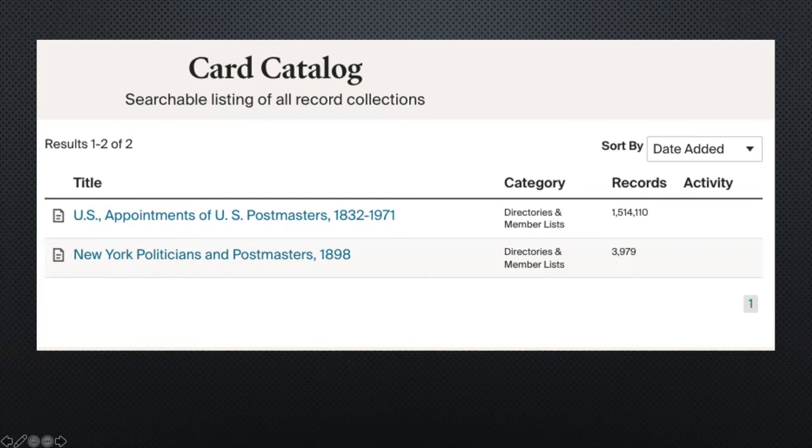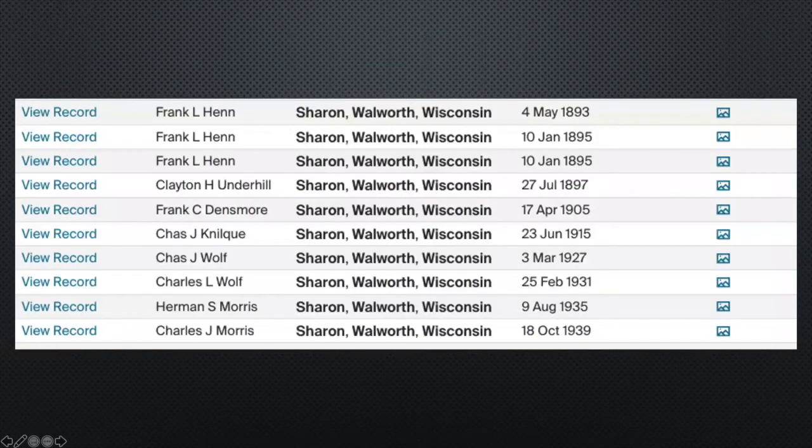Now, I knew my great-grandfather was a postmaster. So why didn't he show up? There's always another way to do something with Ancestry. So instead of putting in his name, which was Charles James Knilans, I put in Sharon, Walworth County, Wisconsin, which is where he was the postmaster. And when I did that, he showed up.